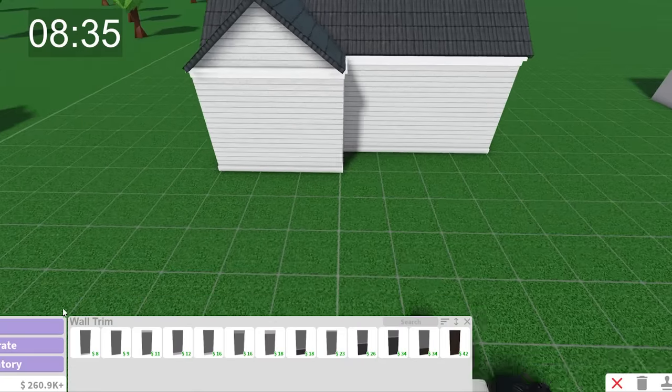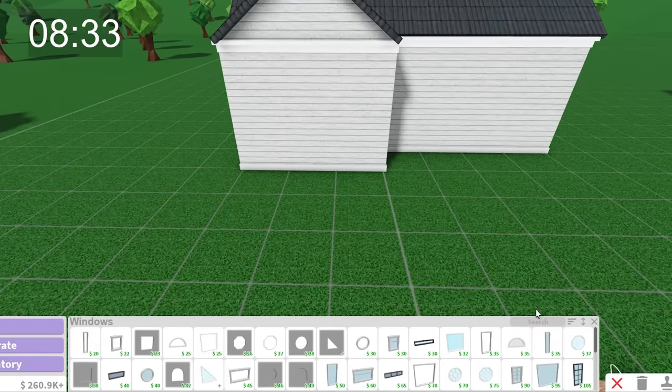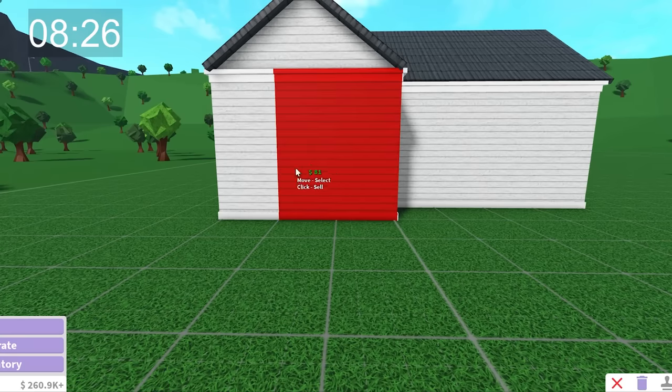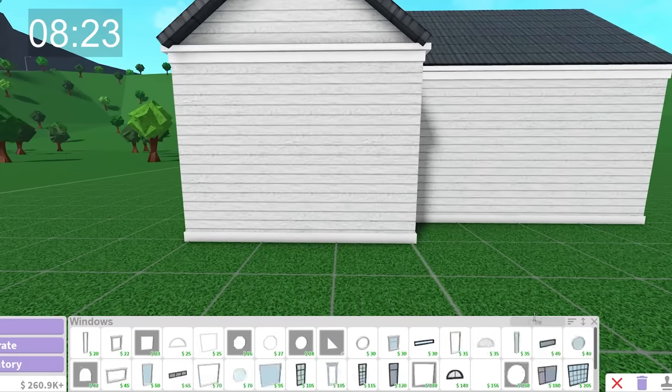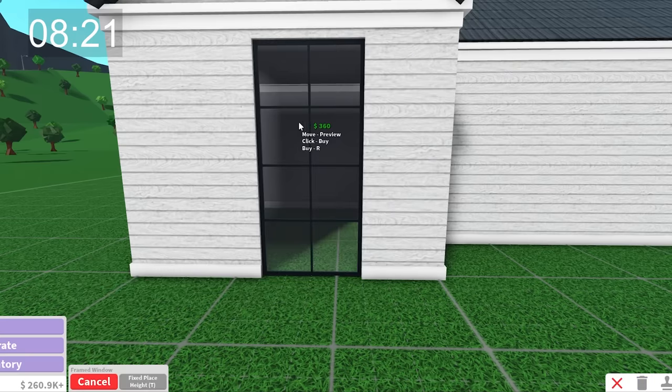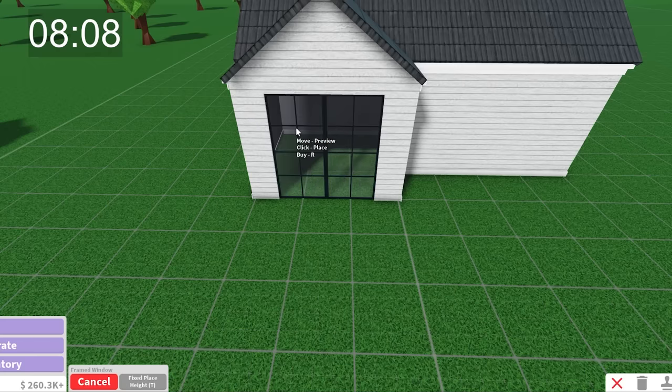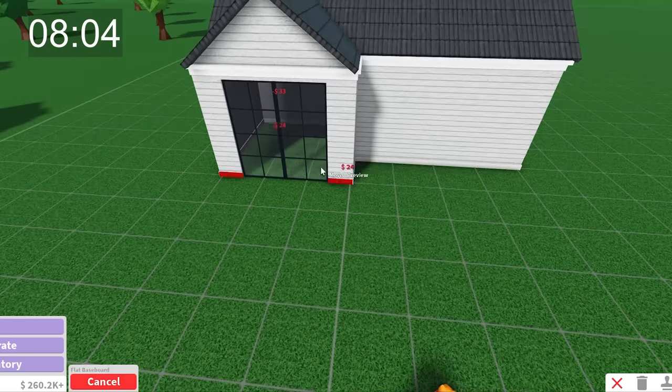Put the wall trim. I need the modern door and the modern window. Okay, let's go window. This one. I think I'm gonna place 2 of these. Why won't you go? Oh no, is it seeing it as a separate wall? No. I don't have time for this. You cannot do this to me. Come on, Bloxburg. Why did it have to do that to me? I didn't even think about the fact that I could run into that problem.